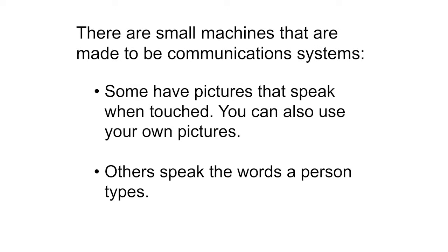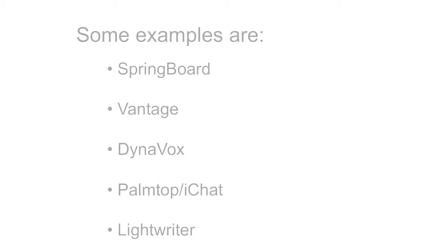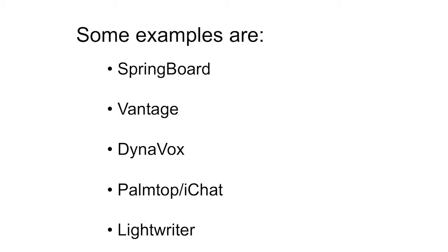There are small machines that are made to be communication systems. Some have pictures that speak when touched. You can also use your own pictures. Others speak the words a person types. Some examples are Springboard, Vantage, Dynavox, PalmTop, iChat, and LightWriter.